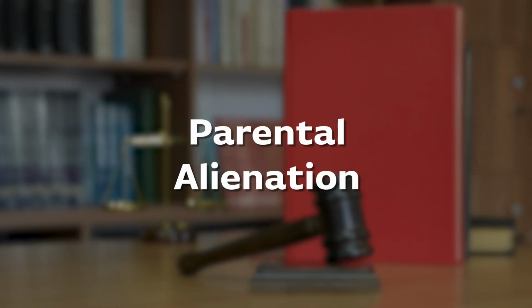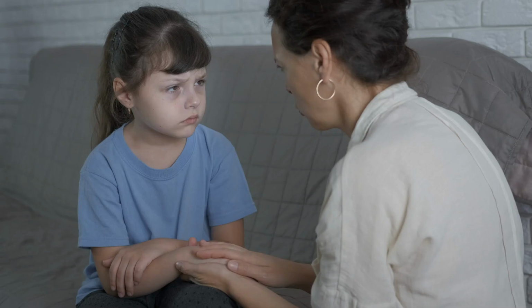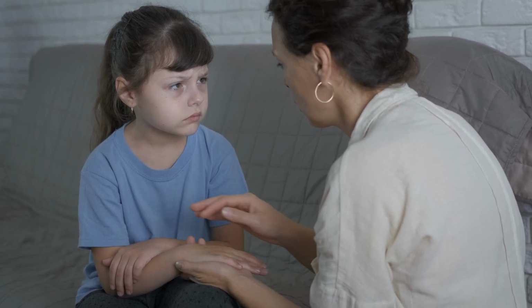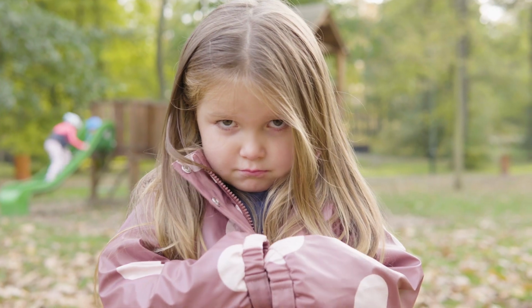Parental alienation. In some cases, one parent may engage in a deliberate campaign to turn the child against the other parent. This behavior, known as parental alienation, can damage the child's emotional well-being and have a lasting consequence. Courts take this matter seriously as it undermines the child's relationship with one parent and disrupts their emotional balance.